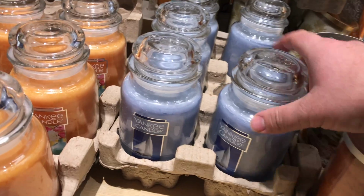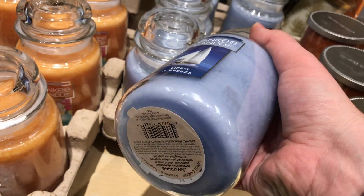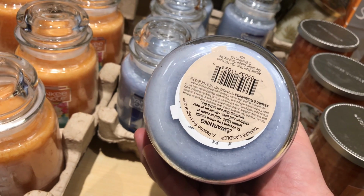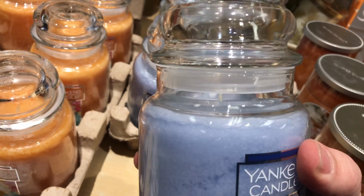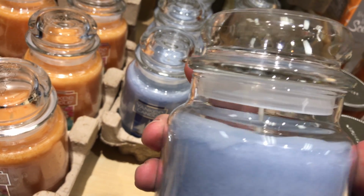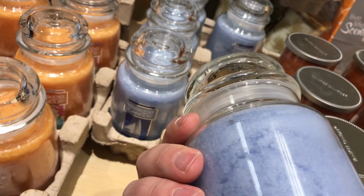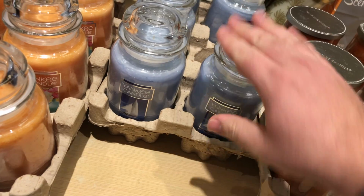And then we have, of course, Life's a Breeze in the single wick paraffin, which is so much better. And see here, once again we have the white label, but they threw a tan label on top of it. So something they didn't like about this, or they just sent it here for the heck of it. But this smells also exactly the same as it did in Bed Bath & Beyond.